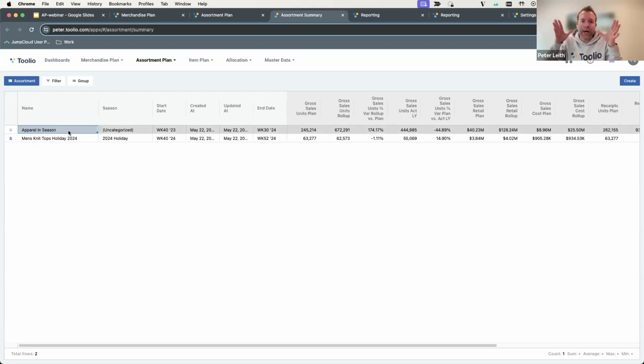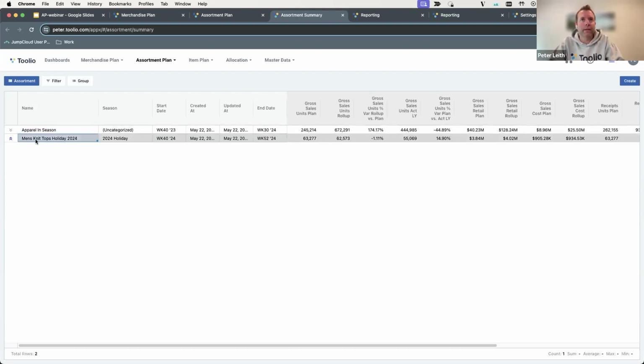So it's really just a view of the assortment at a particular time period. But by creating this assortment for the time period, it allows me to start analyzing similar products within the context of what I'm actually planning.